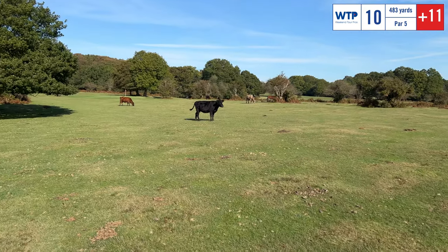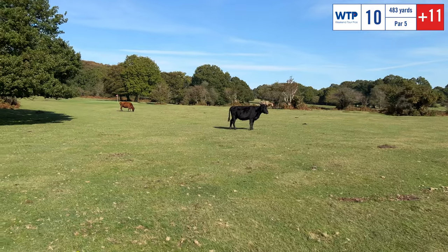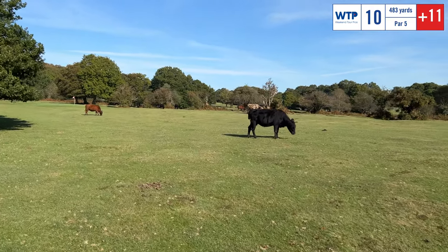Just walking up to the green here and just trying to take a wide berth around the cattle and the ponies that are up here. Oh, he's having a little look around. You right there, buddy?